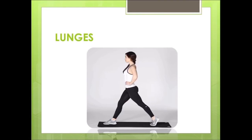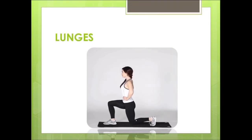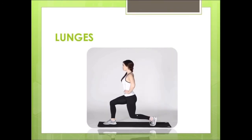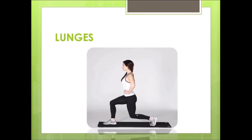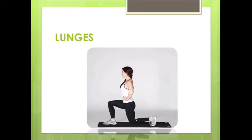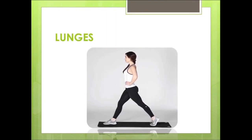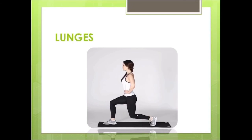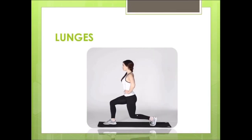The sixth one is lunges. In that you have to move your legs apart in standing position, then step forward and slowly bend your knee. Hold this position for 5 to 10 seconds and then slowly straighten your leg and step back to your original position. Repeat it on the opposite side and do it 10 to 15 times.